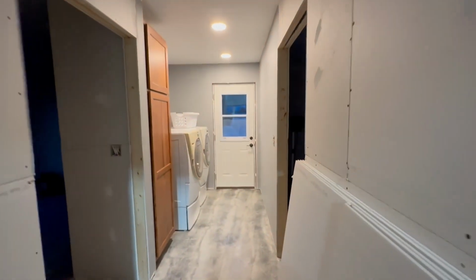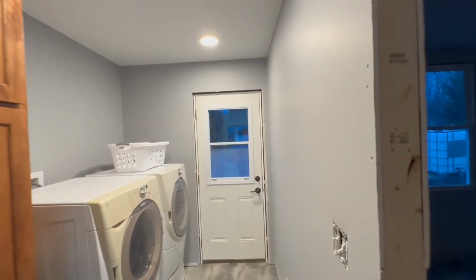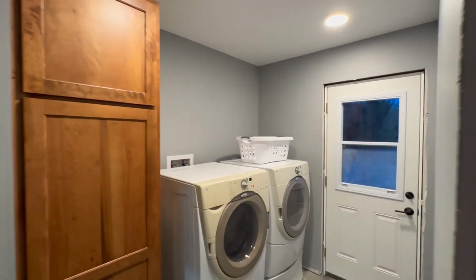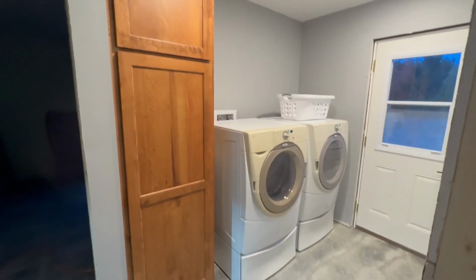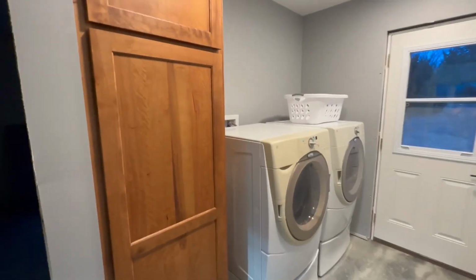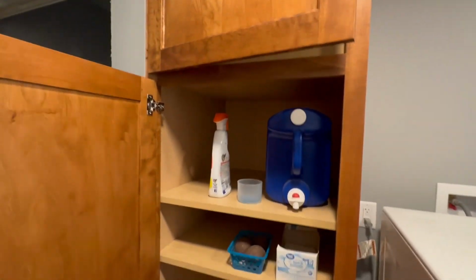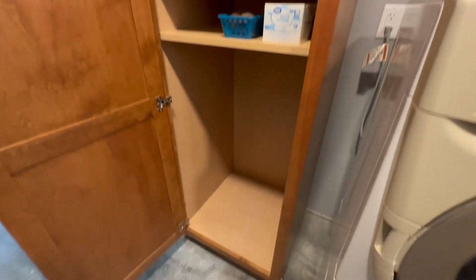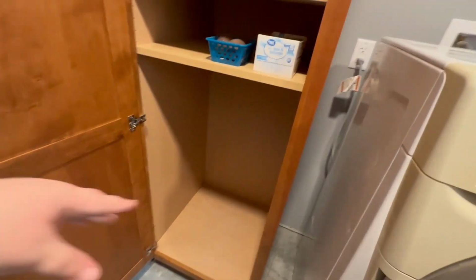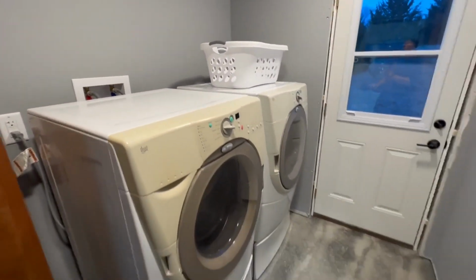Down the hallway, here we go. I like the looks of it. This cabinet is so, so nice. It's got an upper up here. And we've got a lower one. And I got plenty of space down here. I've got more shelves I could put in if I wanted. And then the washer and dryer.